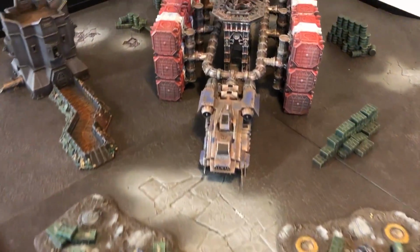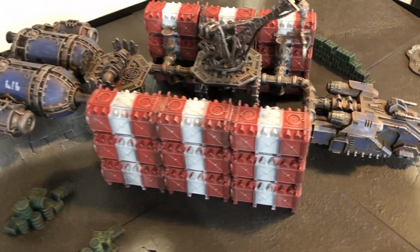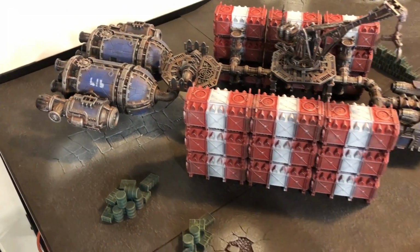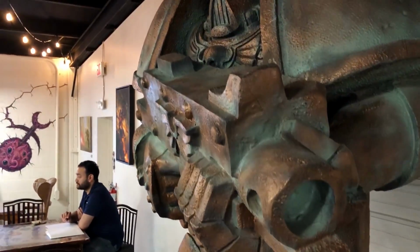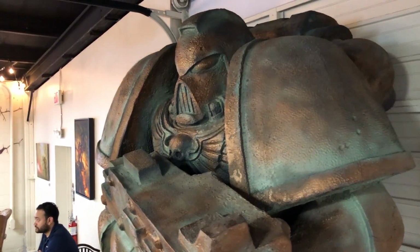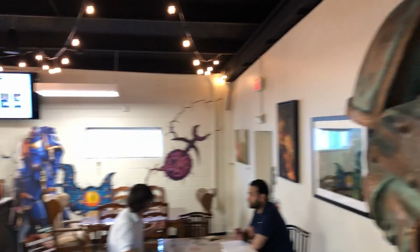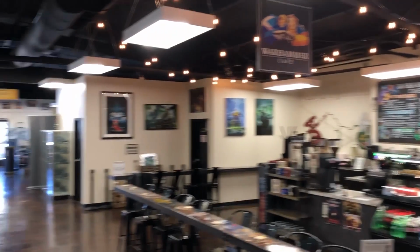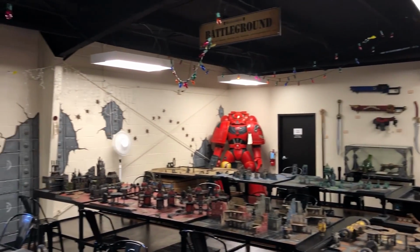Now this piece of terrain was my favorite. I don't know what this is. I feel like I've seen this before, but it's this giant cargo spaceship. You can see they took some of the Munitorum stuff and the Mechanicus stuff and built a huge freighter or something on that little 4x4 table. And then here we have this kind of oxidized Space Marine looking fellow, just overseeing the whole process. And there you can see a view with the Blood Angel in the background, and some of the other tables and stuff.